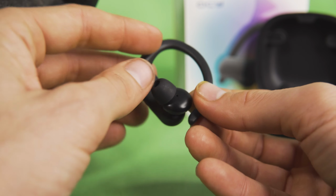But on the positive side, it allows me to use foam ear tips, which do a much better job of blocking out outside noise, and I talk about that more in my full-length video.